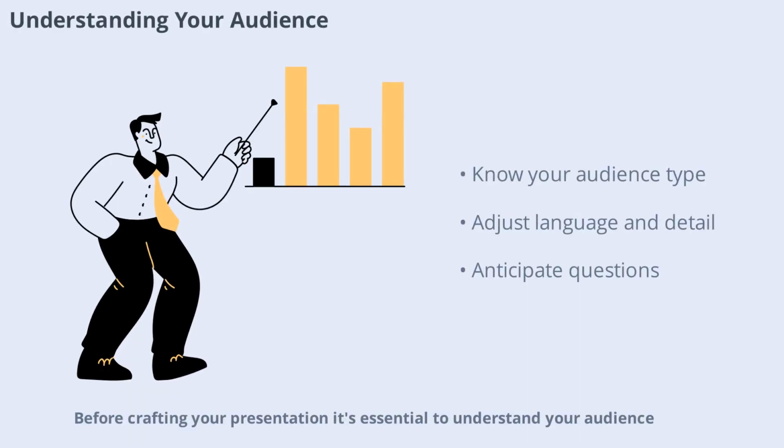For crafting your presentation, it's essential to understand your audience. Are you speaking to fellow researchers, clinicians, or a general audience? Tailoring your message to their level of expertise ensures your key points are understood and appreciated. Consider what your audience values, their background knowledge, and what questions they might have. This awareness helps you choose the right language, examples, and depth of detail. By connecting with your audience, you make your research more accessible and memorable.